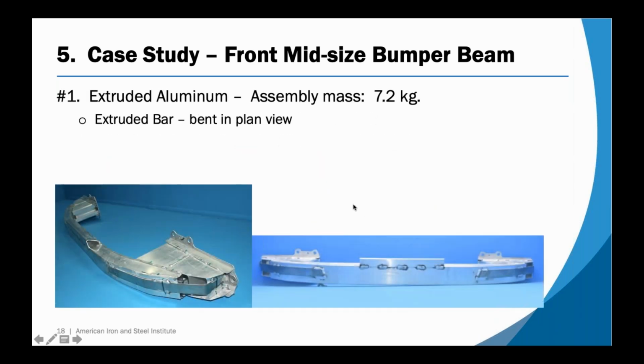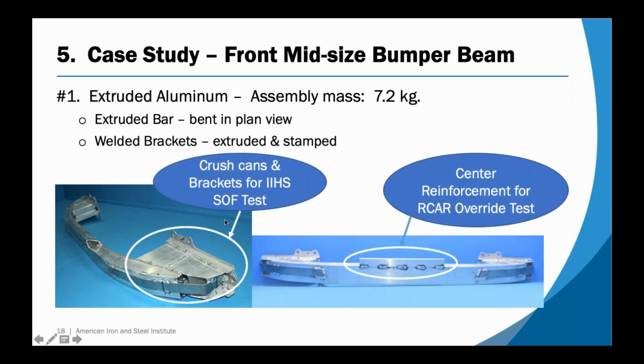Let's look at each design individually. First, the extruded aluminum beam, with an assembly mass of 7.2 kilograms. It has an extruded bar bent into a plan view, and also crush cans. The crush cans here are quite extensive for the IIHS small overlap test, and the center reinforcement was there for the R-car override test. So we see the design features in this bumper to meet the requirements.